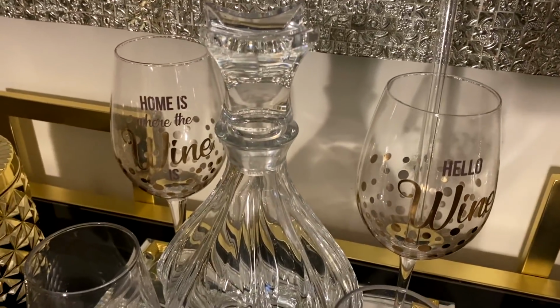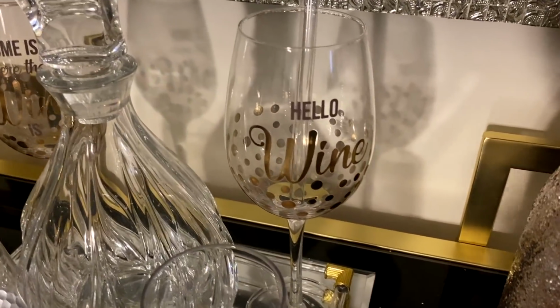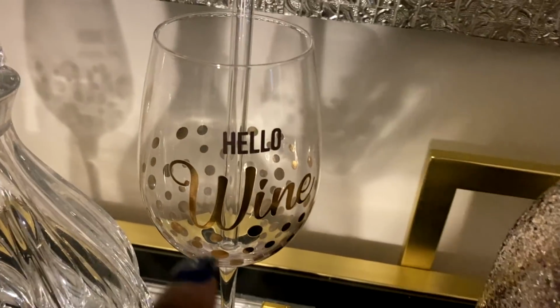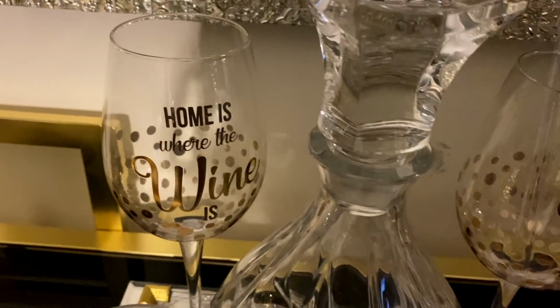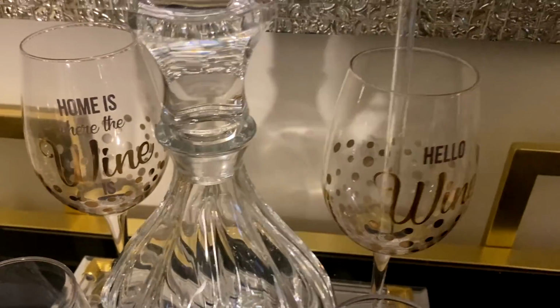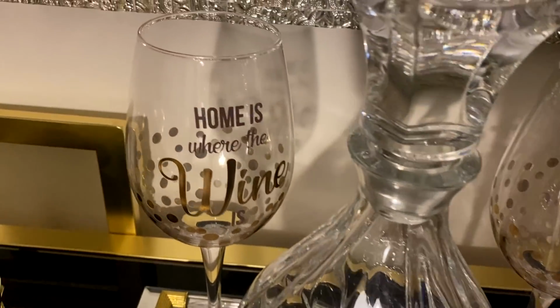And these two wine glasses, I really like them. They are from Tuesday Morning. Each one of them says different things, like this one says hello wine and the other one says home is where the wine is, and I had two other ones that said different things. I don't remember what they said. I really like them. I think they are very pretty.